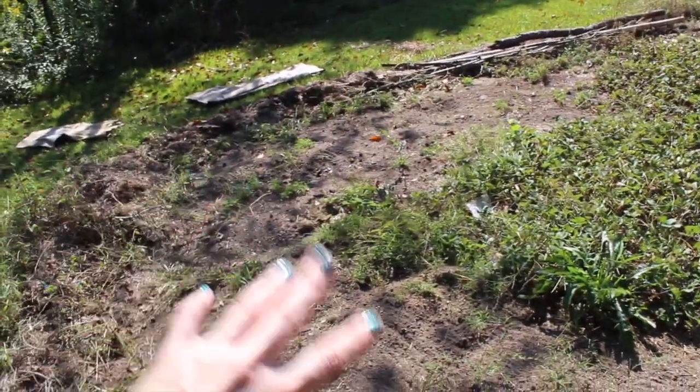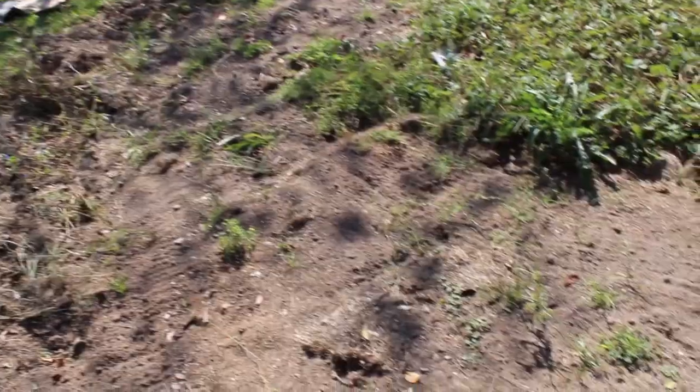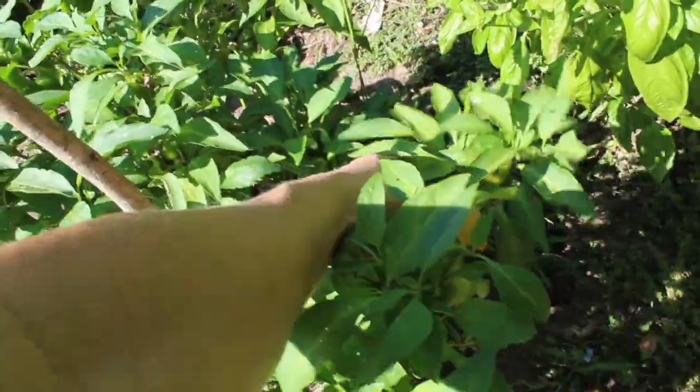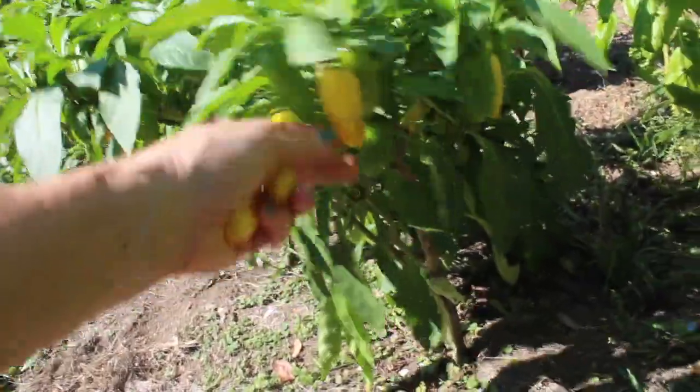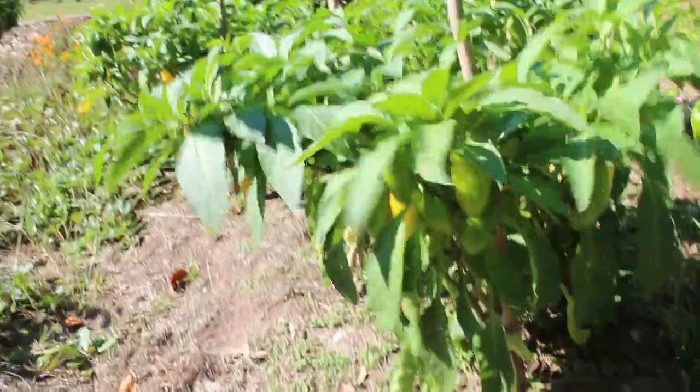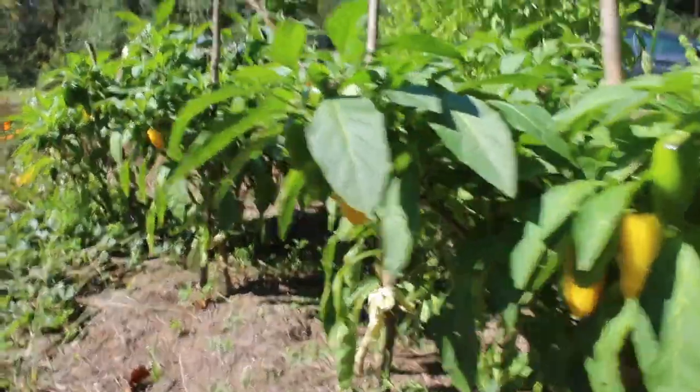So here's some new area that I've opened up that was covered with mulch and cardboard, and I'm going to pull a few more weeds out and then throw some stuff down in here. All space is used. My peppers are coming to the end. I've gotten so many. I told you I pickled some. But they're hanging in there, and they will until the frost comes.